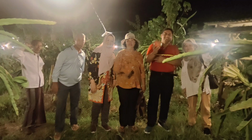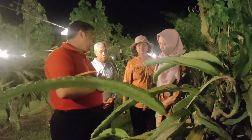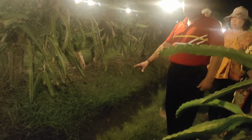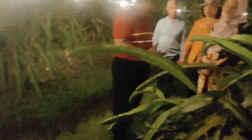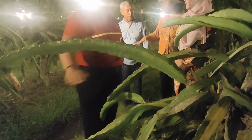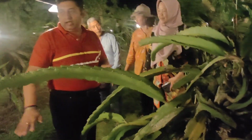Since it is a shallow rooted crop, how are they irrigating it? With sub-irrigation like this. In between two plants there is a trench, and in this trench there is water. Because it is a shallow rooted plant and the roots are within 30 centimeters of the surface, this water is helpful for irrigation.